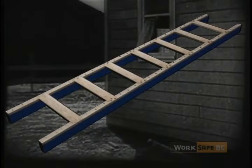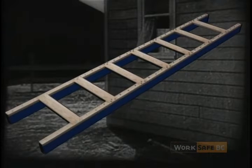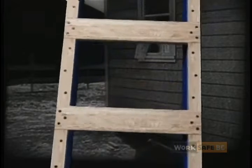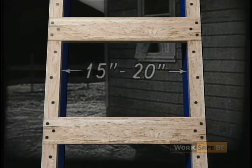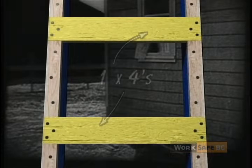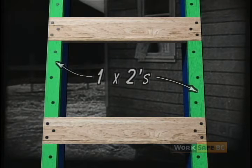Side rails must be made of at least a single length of 2x4 that's not tapered, notched, or spliced. The maximum height for 2x4 side rails is 16 feet. The distance between the inner faces should not be less than 15 inches and no greater than 20 inches. The rungs are 1x4s, and the filler pieces 1x2s.